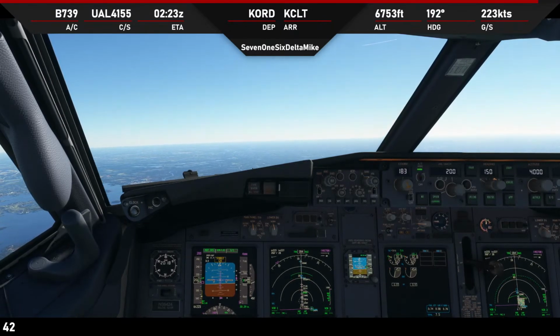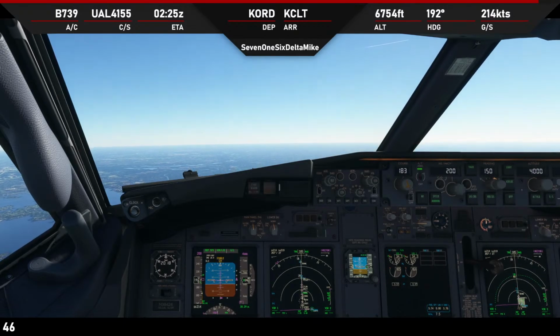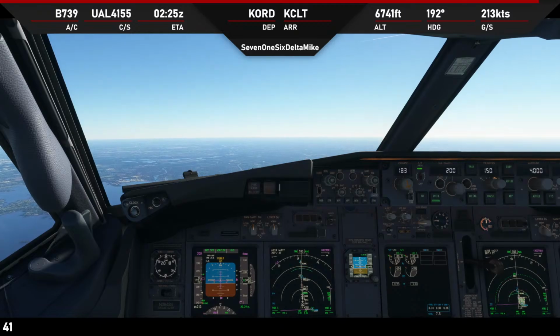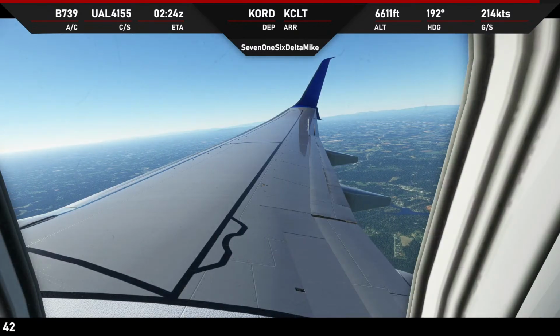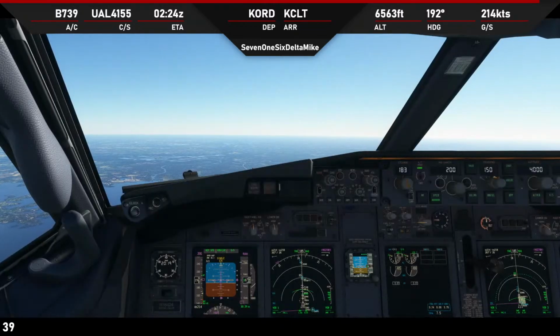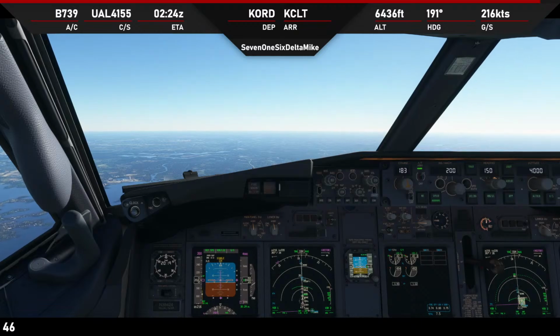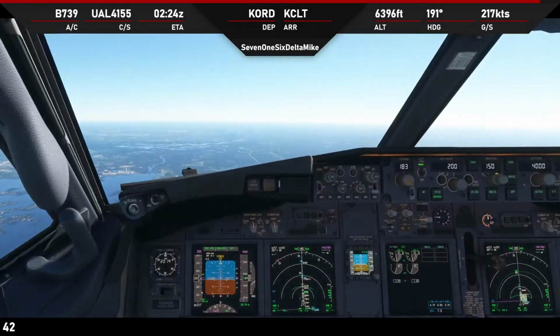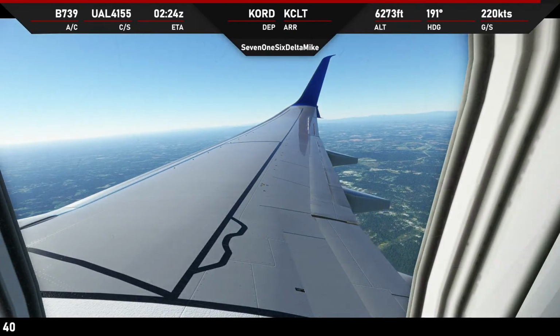United 4155, field 12 o'clock in 20 miles. Hey, we had the field in sight, United 4155. United 4155, cleared visual approach, runway 18 center. Alright, cleared visual approach, runway 18 center, cleared to land, 18 center, 4155. Departure United 6336, 5200, thousand direct flight. Alright, we've been cleared to land, 18 center, visual approach. Sweet. United 6336, Atlanta Center, radar contact, climb and maintain flight level 380. Flight level 380 for United 6336.